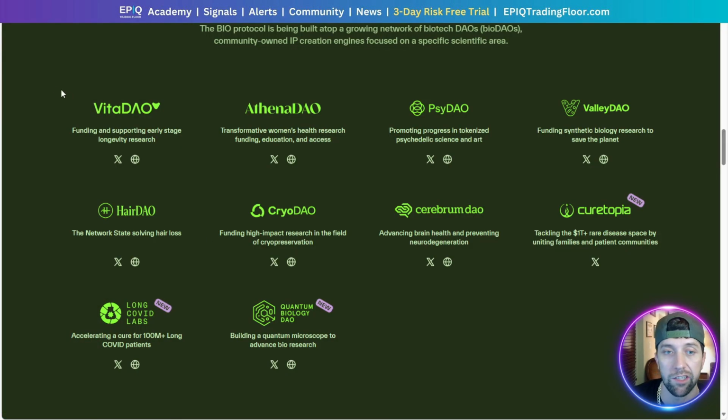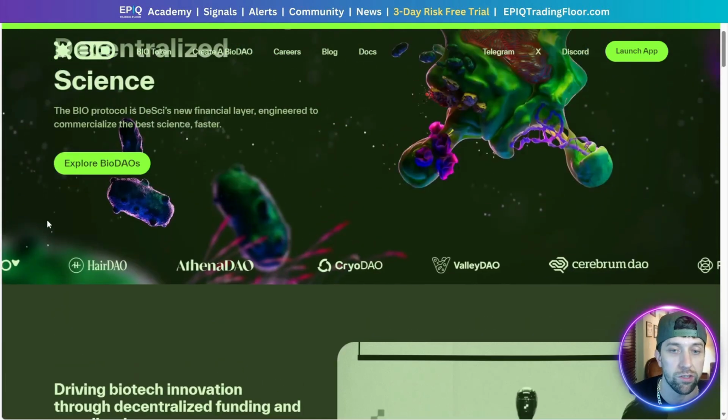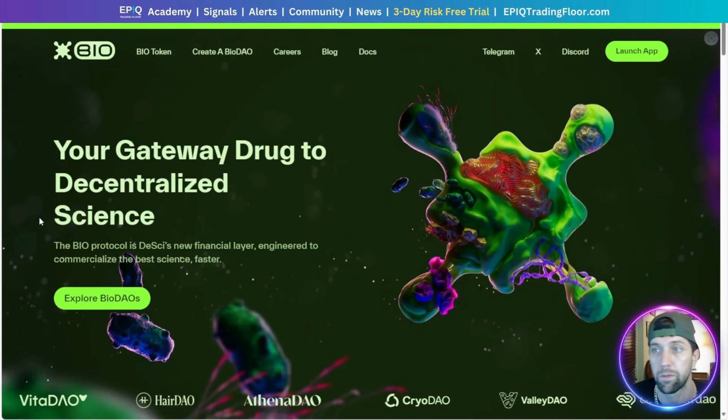They already have a few of these DAOs built: Vita DAO, Athena DAO, Psi DAO, Valley DAO, and you can see what they're doing. Early stage longevity research, women's health, psychedelic science and art, synthetic biology, solving hair loss, cryopreservation, advancing brain health and preventing neurodegeneration, 1 trillion in rare diseases, COVID cures, quantum microscope advanced bio research. Really cool stuff, honestly. A lot of stuff that I have never really even heard about. So the opportunity to get in and find out about new research and new advancements around the world is definitely something that I find intriguing.